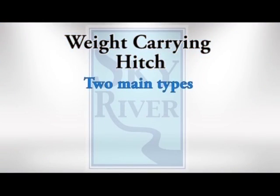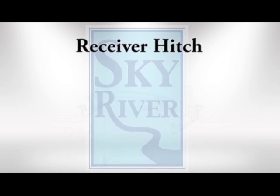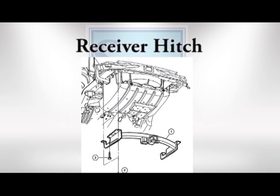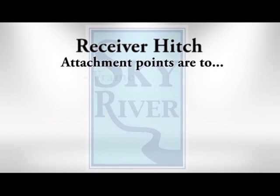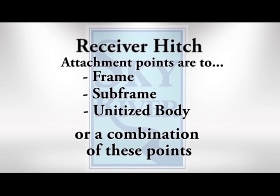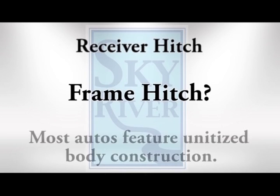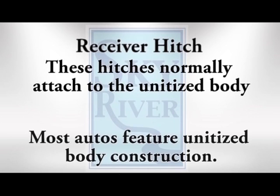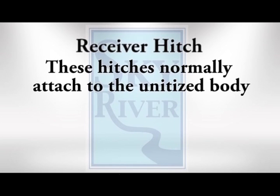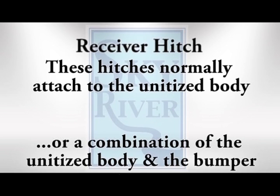There are two main types of weight-carrying hitches: the receiver and step bumper hitches. Both of these types carry the trailer tongue weight but are distinguished by the way they attach to the car or truck. Receiver hitches attach to the car by permanent means such as bolting. Their attachment points are to the automobile frame, subframe, unitized body, or a combination of these points. Although these hitches are often referred to as frame hitches, this is a misnomer since most automobiles produced today have no frames. Instead, they feature unitized body construction, and these hitches normally attach to the unitized body panels or a combination of these body panels and the bumper.